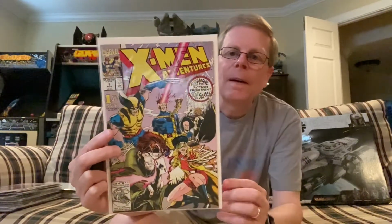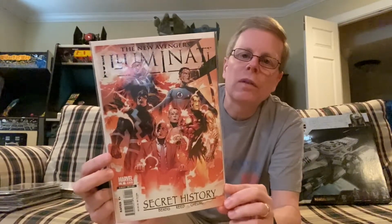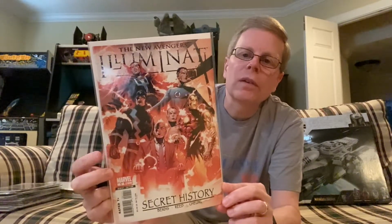Another spec book is X-Men Adventures #1. This is a comic based on the 1990s X-Men animated series cartoon. There's been talk that they're going to bring that cartoon back. So this was the first issue of that. The New Avengers Illuminati #1. Another lot of talk about this possibly being in the MCU movie universe at some point, this group of characters. So I picked that up.